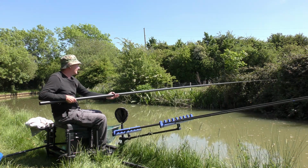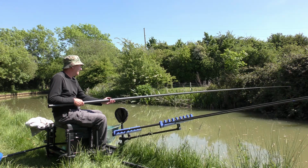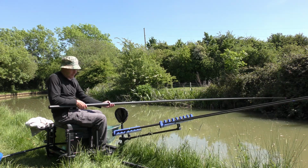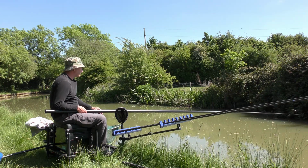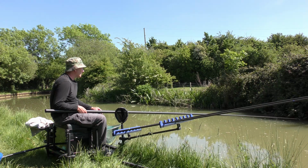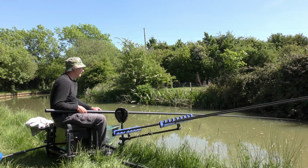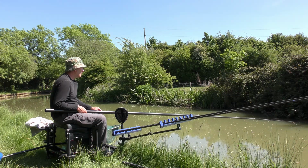Ow! And the reason why I've got casters today is because previously, just before I stopped fishing, I'd bought a couple of pints of maggots ready to go out, and what I did was, when I realised I wasn't going to be going out, I turned them into casters.